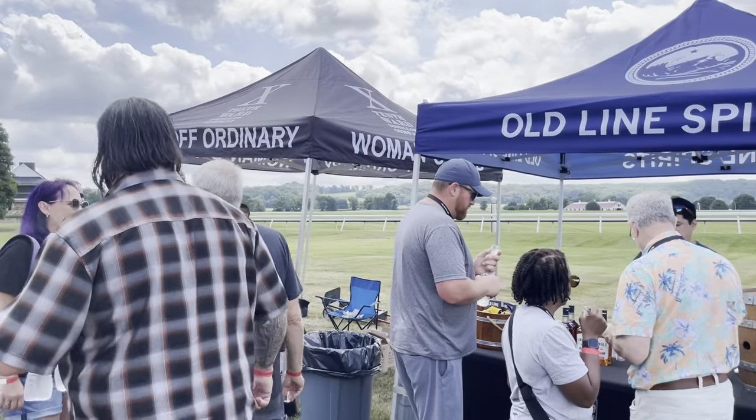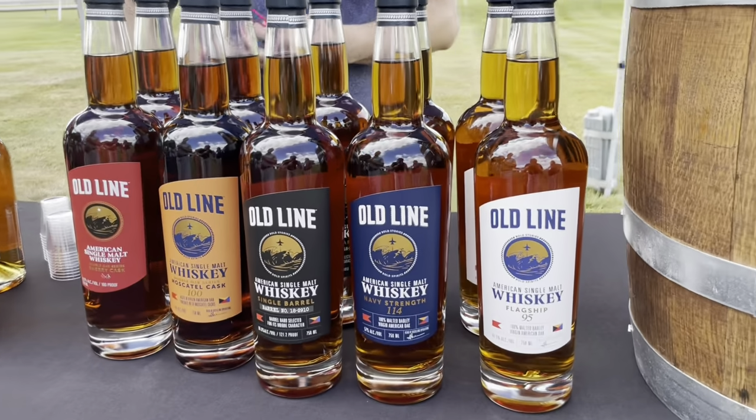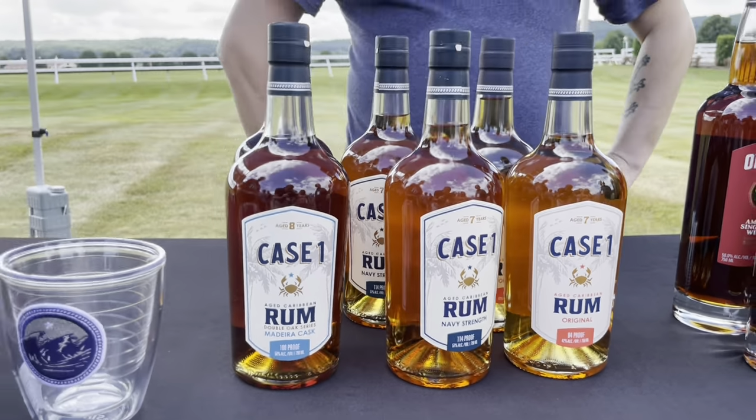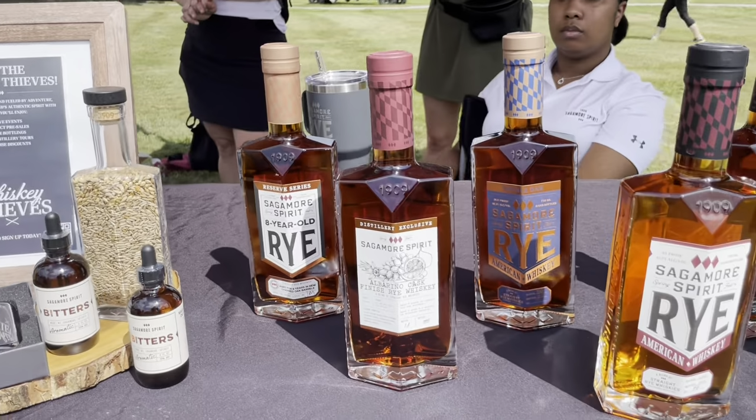It was really nice trying all the Maryland distilleries. A lot of them I hadn't heard about. And it was just a great experience to be able to try all of them in one place without having to buy all the bottles. The event did reaffirm my love for Sagamore. They had by far the best whiskey at the event.